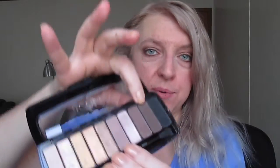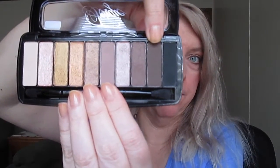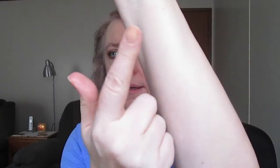So here's that chocolate brown swatched. Really, really pretty, and goes really nicely with the light shimmery brown and the taupe. Those three eyeshadows together are a good combo, but then I couldn't help playing with it by incorporating some of the others. Okay, the next one is a deeper, darker brown right there, and that's really, really dark. It's like a blackish brown.